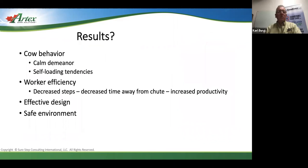So the results: what we see in these types of systems is cow behavior with a calm demeanor, self-loading tendencies, worker efficiency, and decreased steps. If somebody puts some cows in that butt box, those cows will follow the next one out because they don't want to be left behind. They see all the rest of them lined up in the race. They want to go. Increased productivity, and they're just calmer. Effective design, and a safe environment.